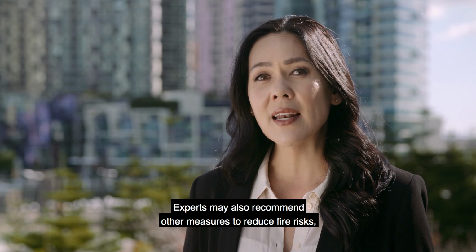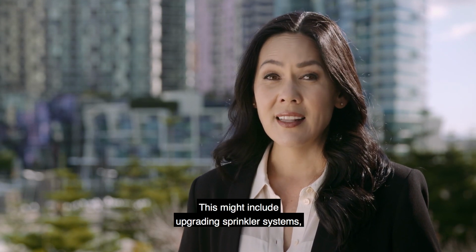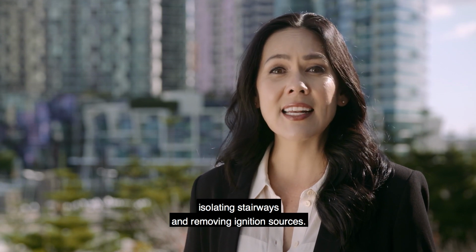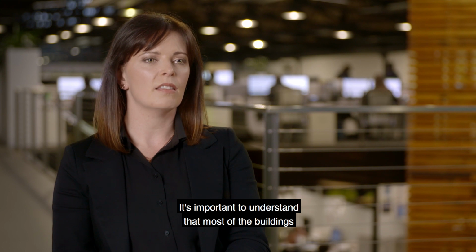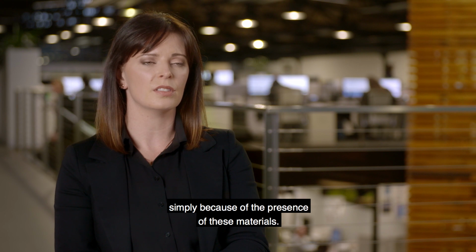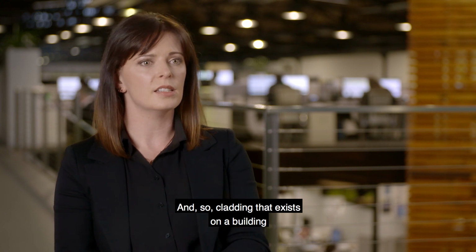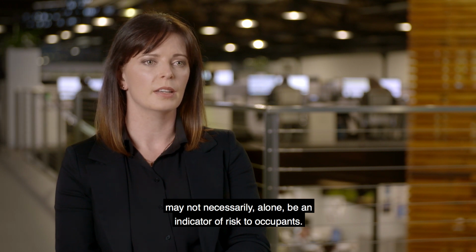Experts may also recommend other measures to reduce fire risks alongside cladding replacement. This might include upgrading sprinkler systems, installing or upgrading detection and alarm systems, isolating stairways and removing ignition sources. It's important to understand that most of the buildings are not necessarily unsafe simply because of the presence of these materials, and we do a thorough assessment of all the characteristics of the building, and so cladding that exists on a building may not necessarily alone be an indicator of risk to occupants.